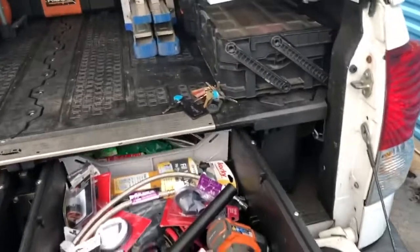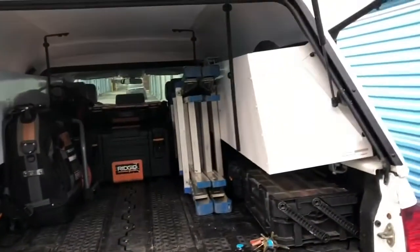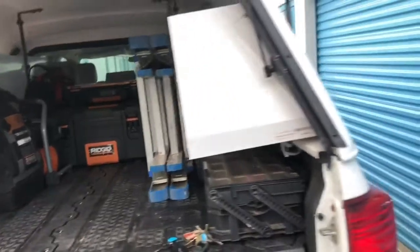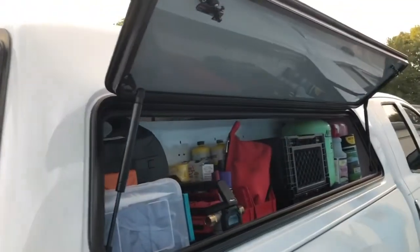I really like this deck system with these pull-out drawers. I mean, I like it a lot. I have my side for my plumbing stuff, side for my electrical, my heat and air stuff, my cutting stuff. I still have tools in the back here, and my ladder, and I'm really liking the space on the side for the quick access stuff.